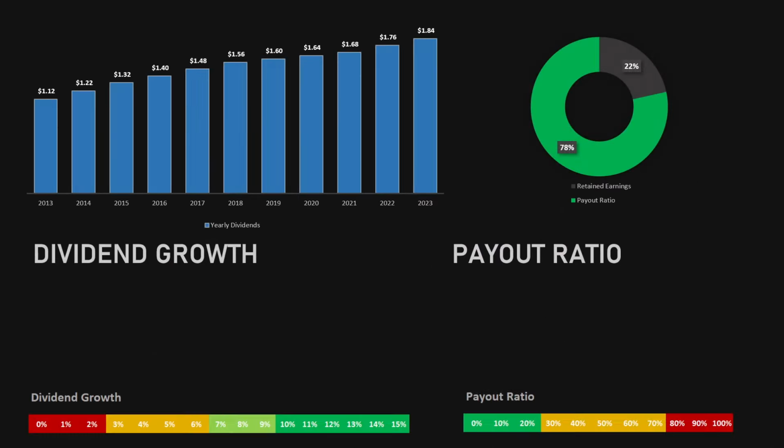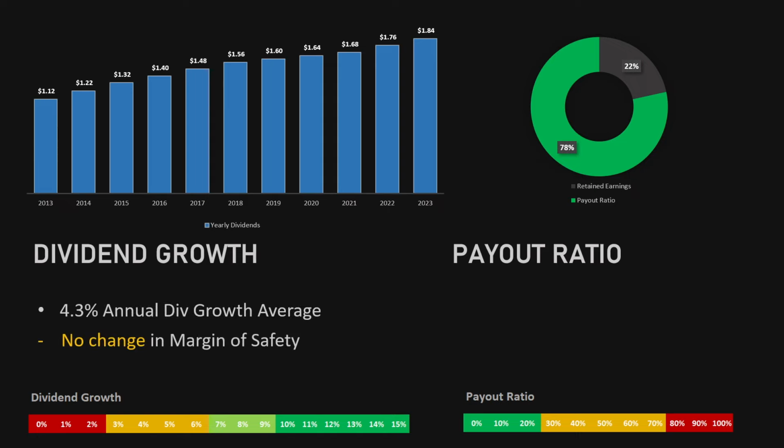The next two ratios are the dividend growth and the payout ratio. The dividend has gone up over the years, going from $1.12 a share in 2013 to $1.84 a share in 2023. The average dividend growth during this period was 4.3%, which is no change in the margin of safety. This with a payout ratio that is currently sitting at 78%, which is no change in the margin of safety on this metric once again.